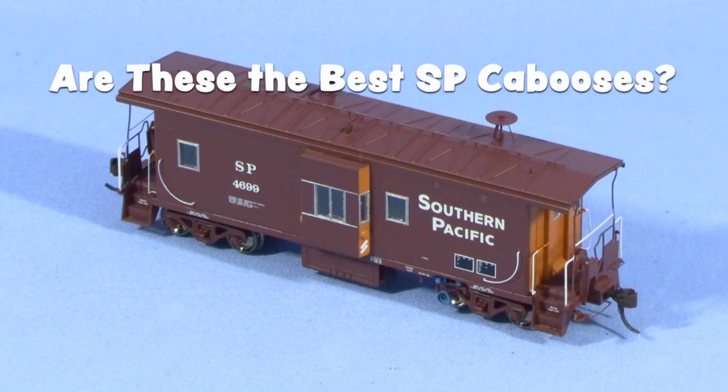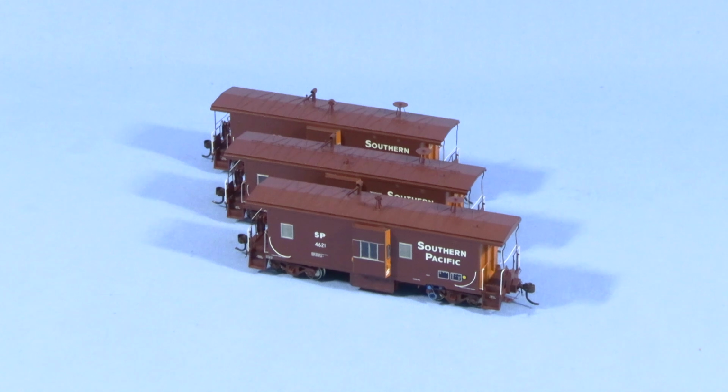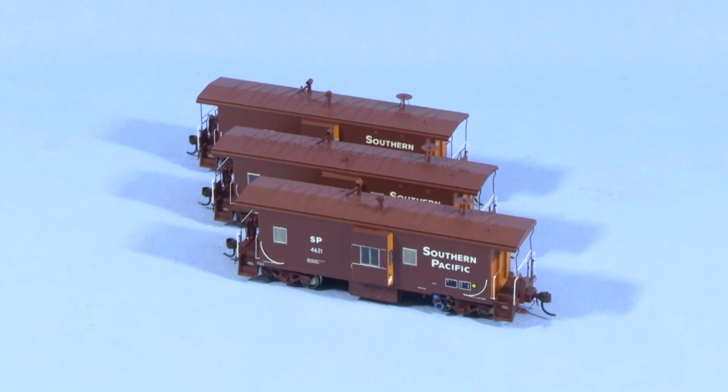Are these the best SP cabooses in HO scale? Let's take a look. Hi, I'm Dan Cortopassi, and today I'm reviewing a set of 3 HO scale Southern Pacific cabooses from Athearn Genesis. A retro review is a review of a model or models from an older production run.